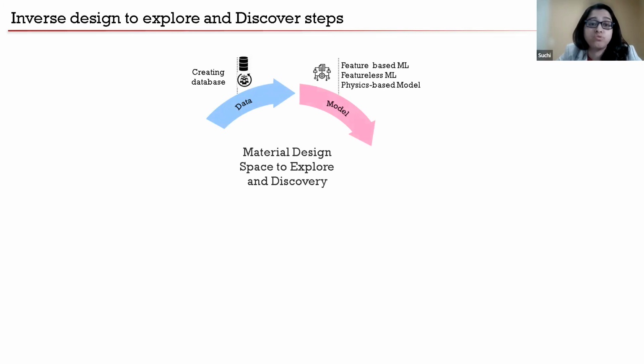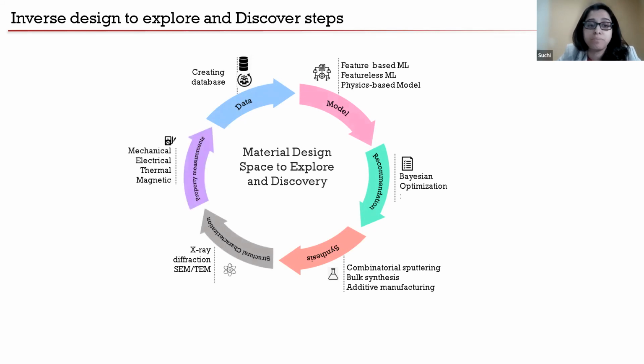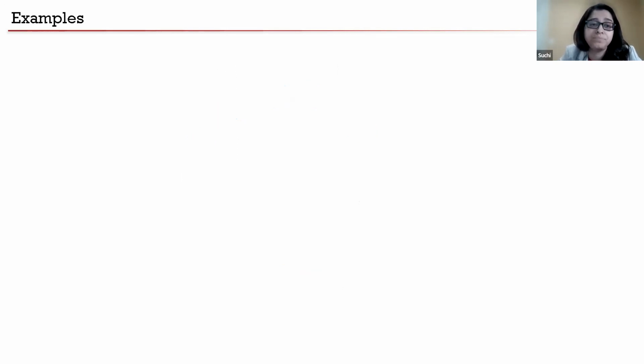It could be a feature-based, featureless, or physics-informed model. And finally, we choose our best model for Bayesian optimization, and then do the synthesis, structural characterization, and property measurement. In this case, we do not throw away the results.